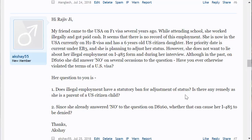Okay. So once again, yeah, it's a permanent bar. If you have ever either procured or attempted to procure an immigration benefit through fraud or misrepresentation, you are permanently barred from entering USA. But what if the misrepresentation is about something that's not even material? So that's the only ground I can think of, along with the fact that you are voluntarily submitting this information to the government. You might be okay. I think it's something I would not like to comment on until I've spent a few minutes going over the documents, thinking over what is the best way forward. But that would be my first reaction to a situation like this.